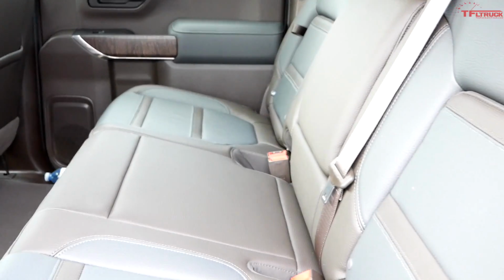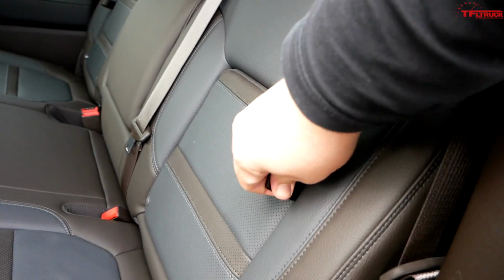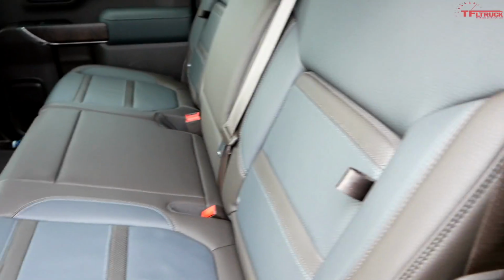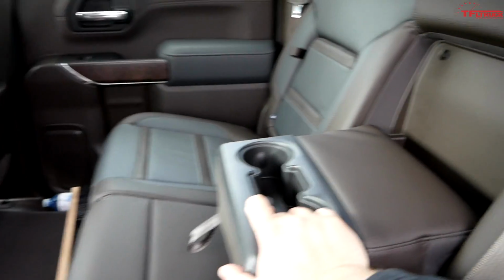Now, one of probably the coolest tricks here in the Sierra are these little storage bins built in to the seats. Take a look at that. That's a nice little storage area. There's one on that side too. And then look, totally hidden away. Now in the center, we have a little fold down cup holder, which is nice.